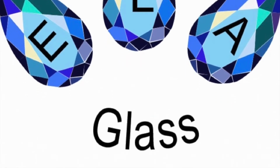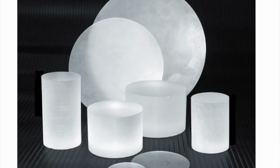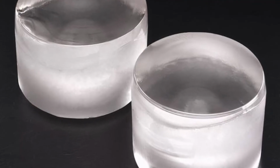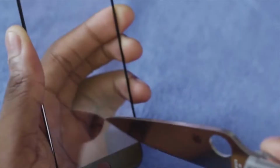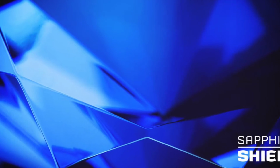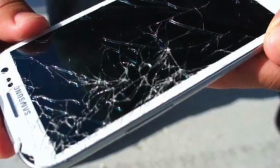But why are we telling you all of this information about sapphires, you ask? Well, ELA Glass is a company who had the idea of replacing weak regular glass with the strong and scratch-free glass made up of sapphire. Aren't you tired of having to take extremely good care of your phone screen every time you go out?